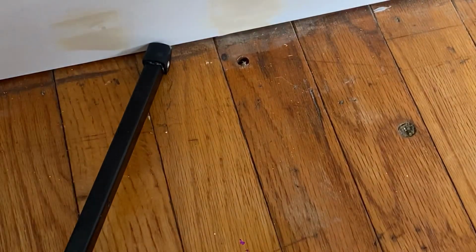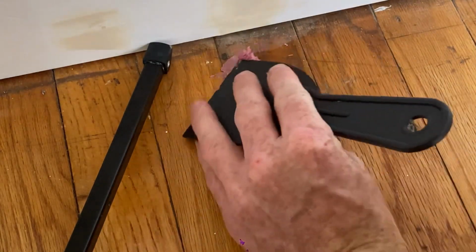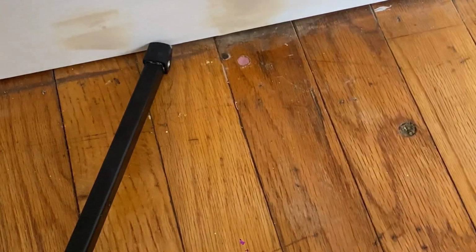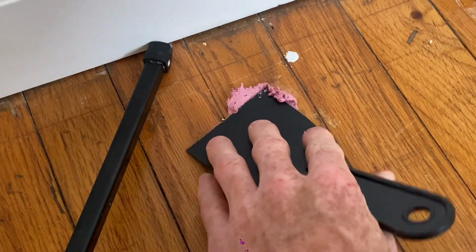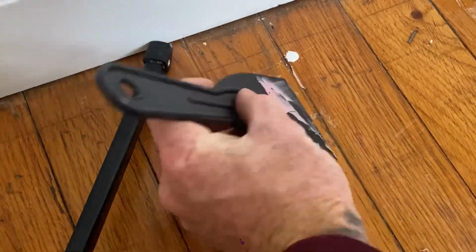All right, so what we're gonna do now, we're gonna go ahead and fill these holes. That way it gives them time to dry as we're screening the floor. Just gonna go ahead and fill that in. A little bit bigger. There's maybe one more here.